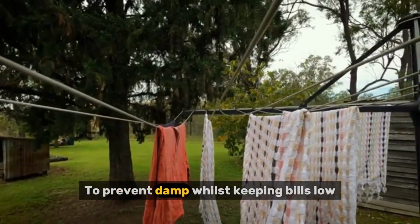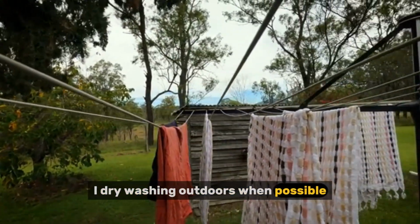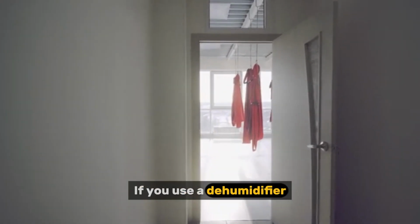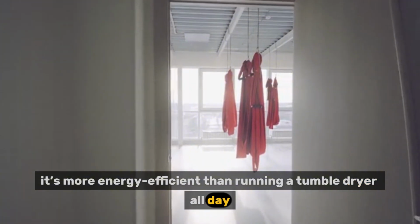To prevent damp whilst keeping bills low, I dry washing outdoors when possible, or hang clothes inside with good ventilation. If you use a dehumidifier, it's more energy efficient than running a tumble dryer all day.